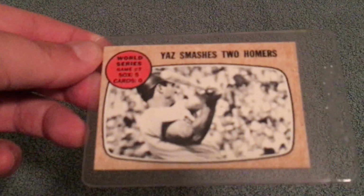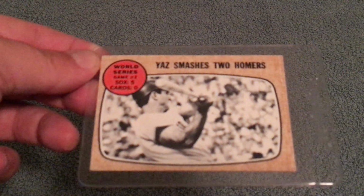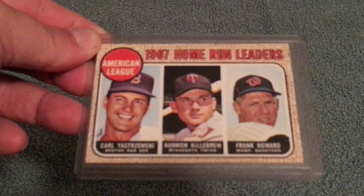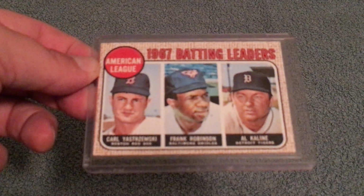World Series card. I think I got these all at the same show. Yaz smashes 2 homers, sorry. Here's his Triple Crown run here. Home run leaders with Frank Howard and Harmon Killebrew. Batting leaders, 3 Hall of Famers there: Yaz, Frank Robinson, and Al Kaline. 3 more Hall of Famers, RBI leaders.